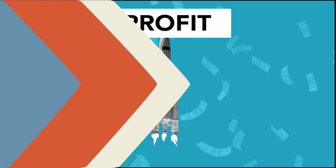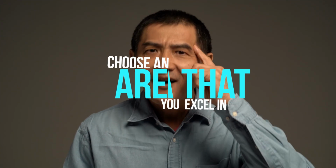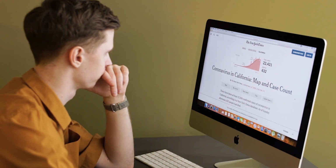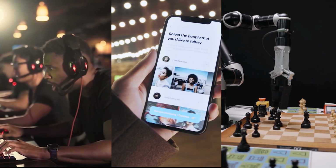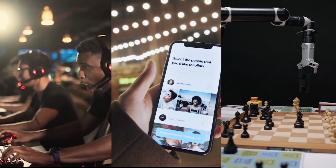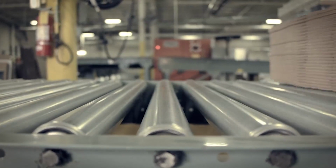And now for tip number 4, choose an area that you excel in. If you want to be a step ahead from other investors and get those immensely high returns, then you should invest in areas that you're competent in. Take a moment to ponder and assess what you know. If you're a young man, then you probably know something about gaming, social media, or artificial intelligence-based business. With that, you'll have a better idea on what companies or industries will thrive in the future.